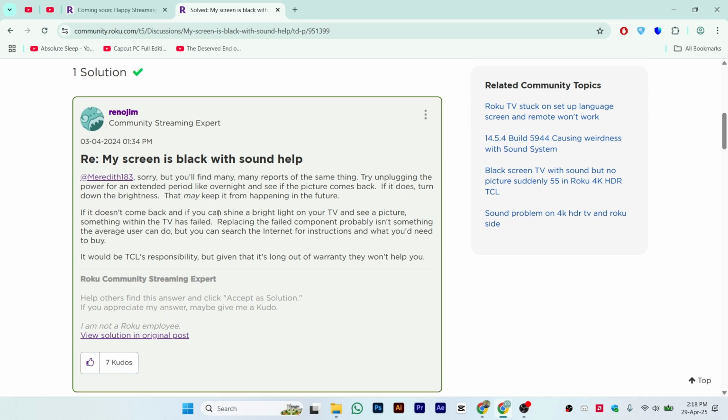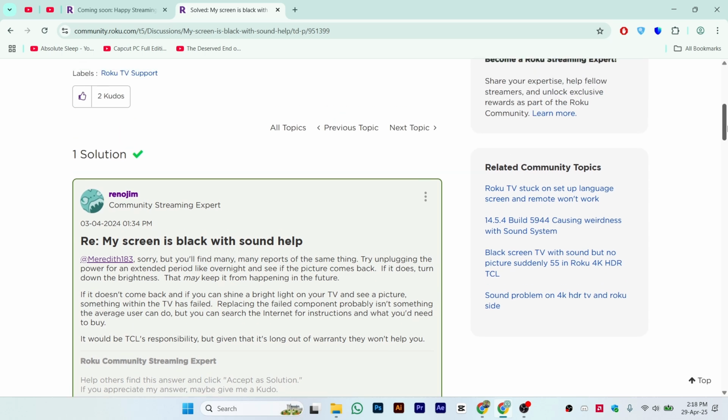And if it does not come back and you can shine a bright light on your TV and see a picture, something within the TV has failed. Replacing the failed component probably isn't something the average user can do, but of course you can do the research on the internet and find instructions. These are the instructions given by their official community experts.